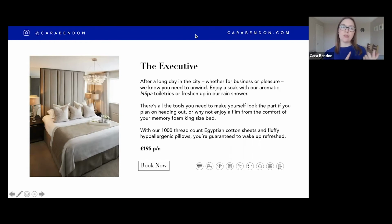So the audience for this hotel room could be couples wanting a weekend away. It could be a businessman or woman, it could be a number of things. But whether they're normally quite time poor and busy, when they're looking at this, it's a luxury decision. So they actually want to be enticed.